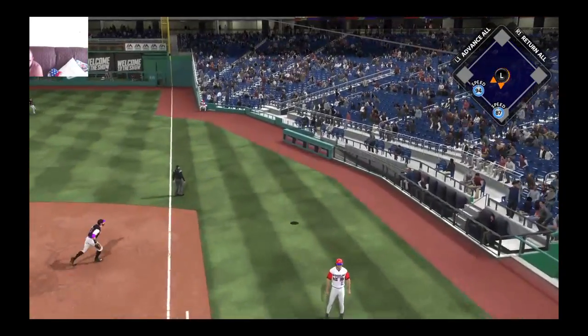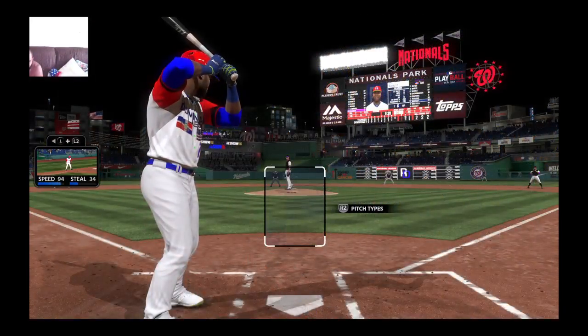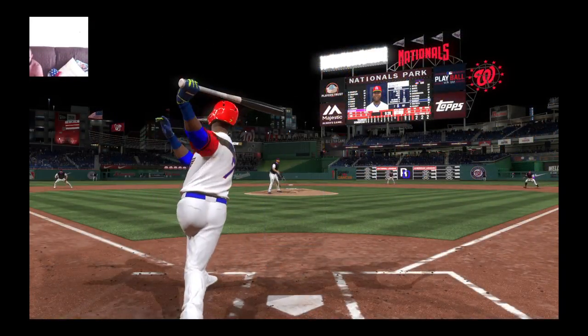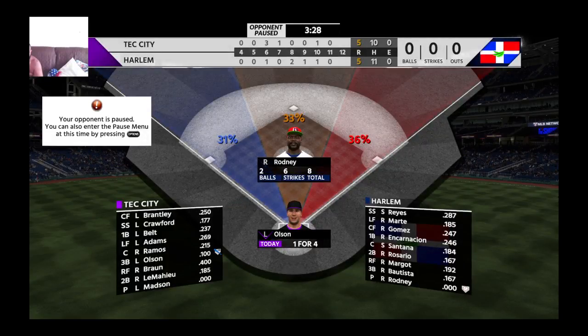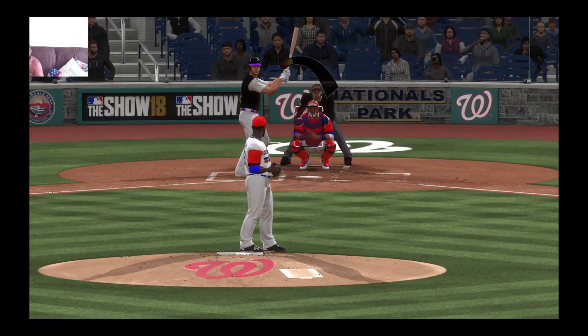2-2 the count. Belt is over to take a look at it, but this is just going to wind up being a foul ball. Little guessing game going on right now. Threw it right past him. That'll bring up the power hitter, Matt Olson. He went down on strike. Third baseman, Matt Olson.